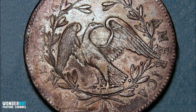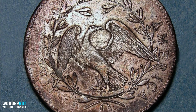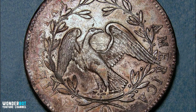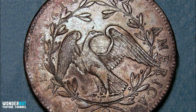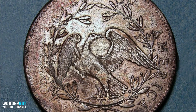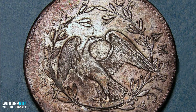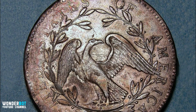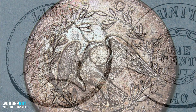Number 24. Flowing hair dollar. In order for U.S. coins to enter circulation, they must first pass rigorous standards, including meeting a certain weight. Back in the 18th century, minters would sometimes place plugs through the middle of the blanks used for casting to reduce the finished product's mass. As a result, examples like the 1795 flowing hair dollar silver plug bear a visible mark in the center, and these coins can raise anywhere between $3,000 and $30,000.